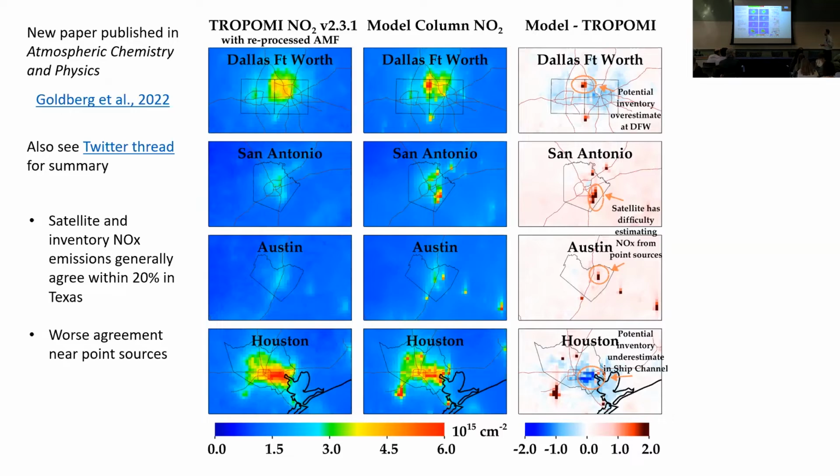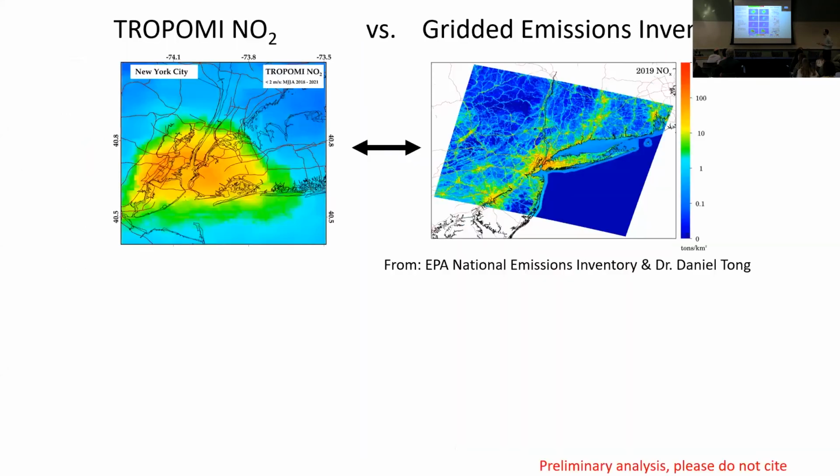And actually, I went to a conference last week, and there's a geophysical reason for this, because the satellite pixel is about 5 by 5 kilometers, but the actual plume is on the order of tens of meters, sometimes hundreds of meters. So the satellite is just having a hard time picking up on it. With finer spatial resolution satellite data, we can perhaps get beyond this and not have this satellite underestimate. But then there's also what Ted was discussing, the NOx to NO2 ratio.